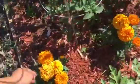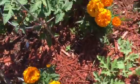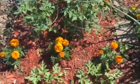You can see these marigolds are just ginormous. I'm going to deadhead these since they're done blooming. And so yeah, I'm glad I got those.